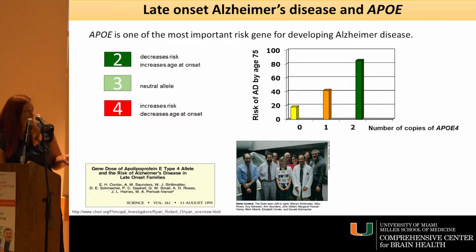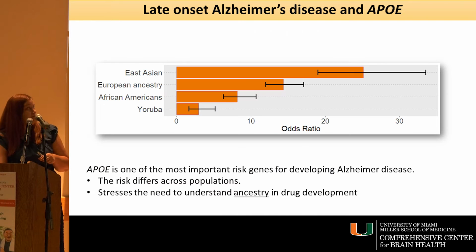Now the caveat that I want to add to this talk is that this is the information that we originally got in 1993 and the years following, and most of that study was done on people of European descent. As we went on and studied more and more Alzheimer's disease patients, we started seeing some weird results in some of the other populations. You can see here, East Asians have a lot higher risk. If they have 2 copies of the APOE4, they're a lot more likely to get Alzheimer's disease early on. Whereas in African Americans or in Yorubans, which are Africans from actual Africa, their risk effect is a lot smaller. It still increases your risk for Alzheimer's disease, but it's not as strong as in Europeans, which struck us as odd, right? How do we explain that?